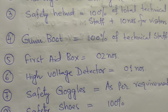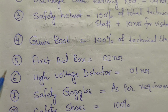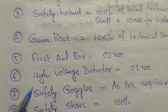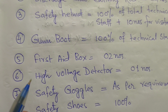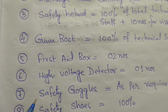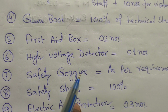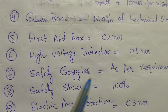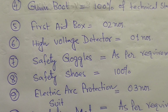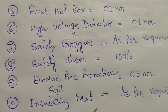A high voltage detector, 1 number, should be kept because during a shutdown, after the PTW is issued, we have to check whether the line is live or dead. With the help of the high voltage detector, we can easily check that the voltage has been switched off, or whether any voltage is present in the system. Safety goggles, as per requirements, you can keep inside your substation for safety purposes. Safety shoes, 100% for all technical staff. Safety shoes are very important for industrial, power plant and substation use for protection.